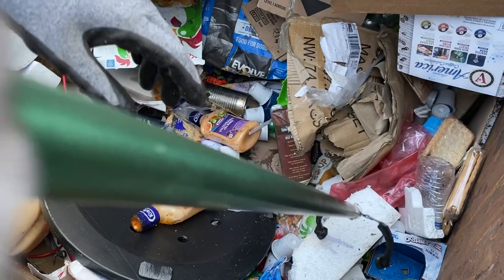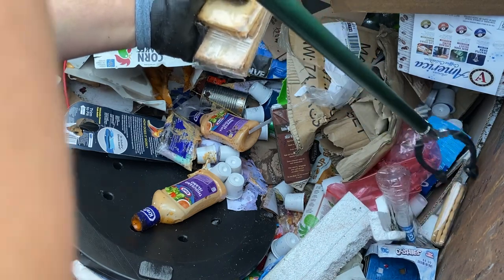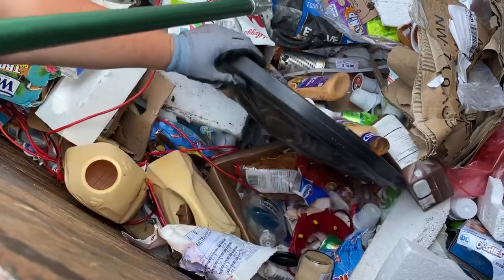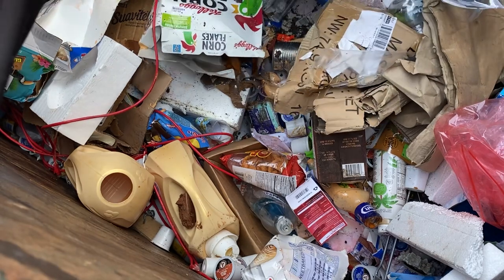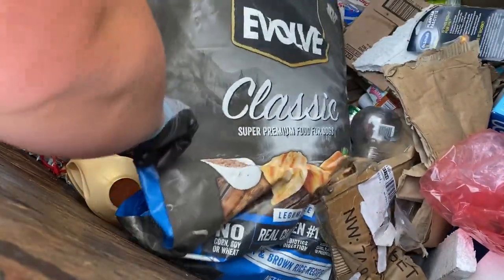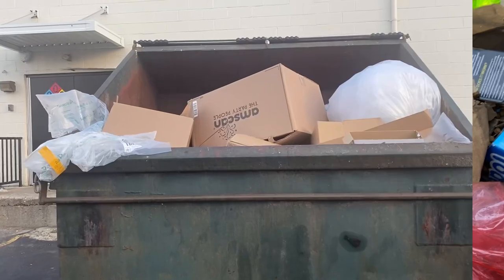they destroyed this dumpster so bad. So gross. And that's it in this dumpster. Party City dumpster. Looks like just a lot of boxes.